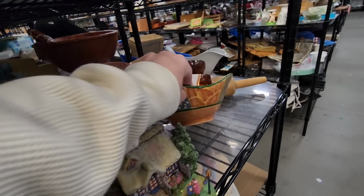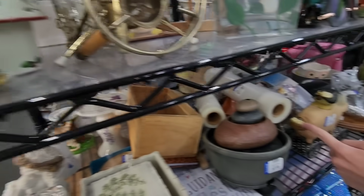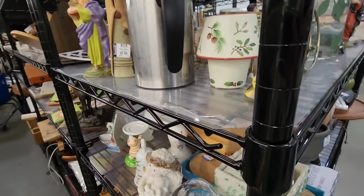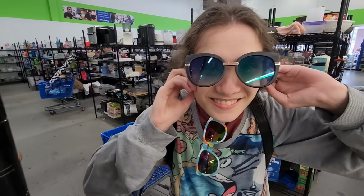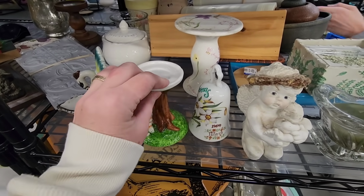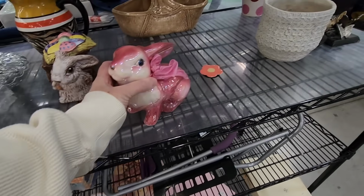What's in here? A whole bunch of pottery in there. All that for $1.99. This looks like it. Why is a basket on its butt? I don't know. This looks like it's a lid to something. That takes some talent to hold a basket with your butt. Oh, this has a chip on it. Wow, this bunny is very, very pink.